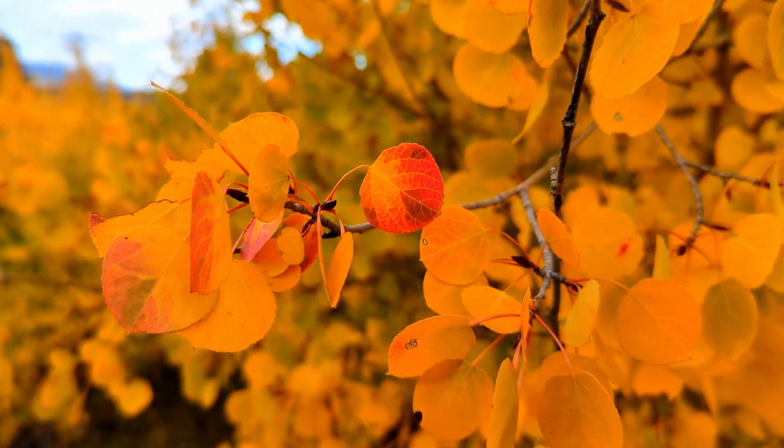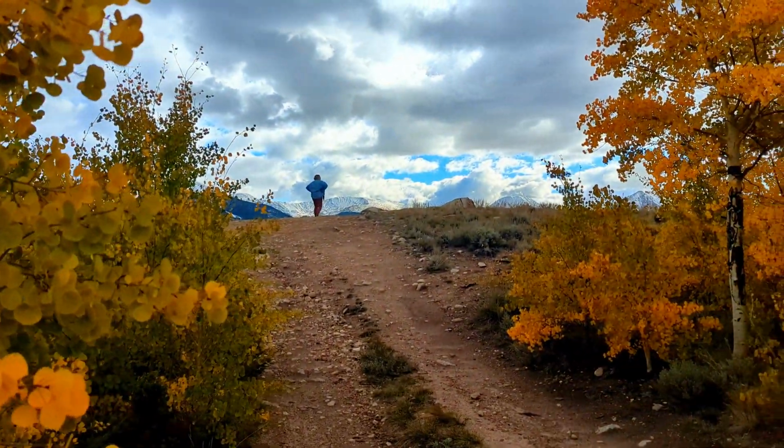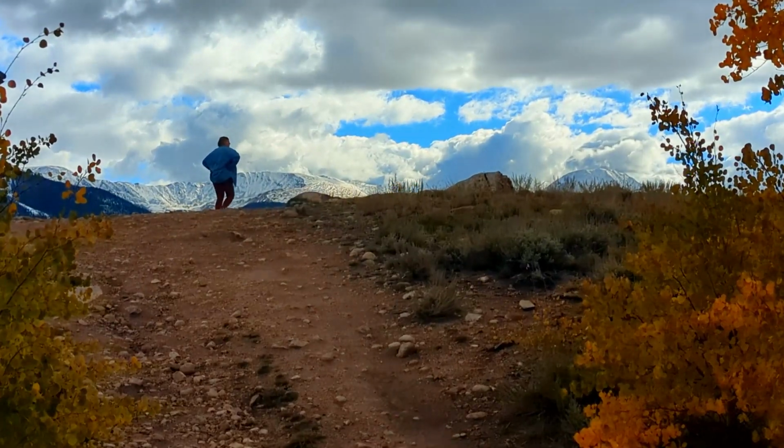We had seen some fall colors before coming here, but when we arrived here, the yellow was just really starting to approach peak color.